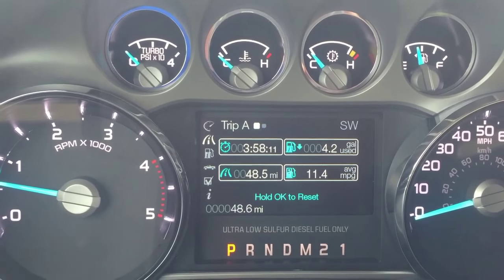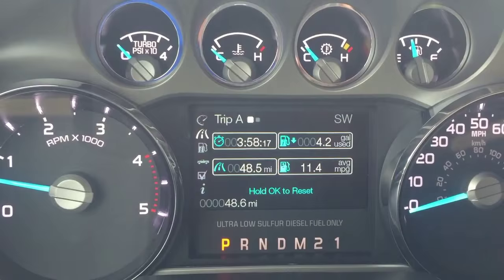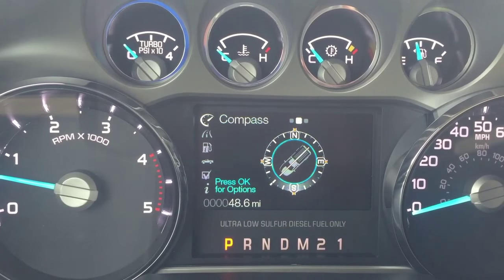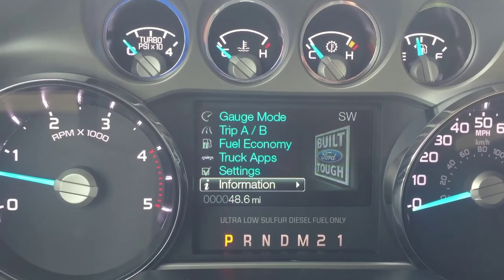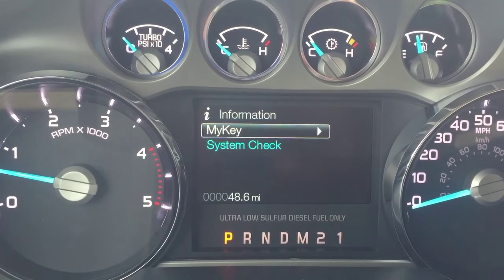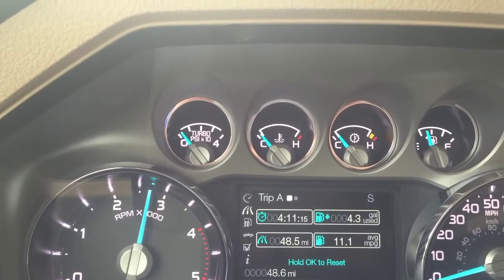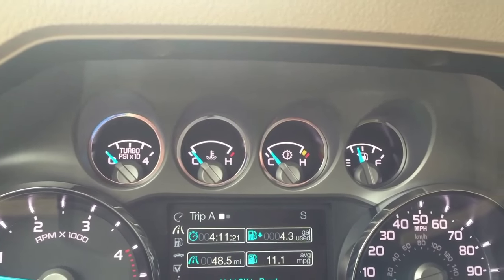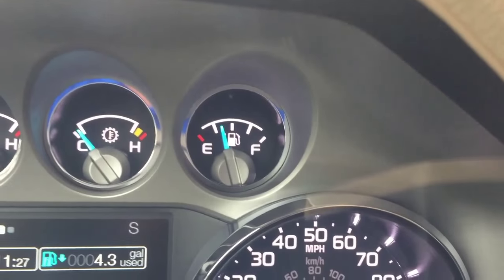You have a cutoff screen there for trip timer, gallons used, trip meter, and average miles per gallon. Different gauge modes: compass, information, my key and system check, oil life, all the information and settings that you might need for your F-250. With the turbo PSI meter, temperature, oil temperature, and your fuel gauge.